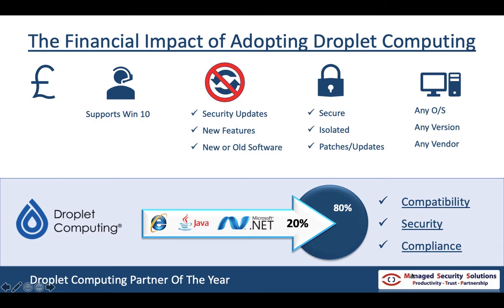Now, droplet computing isn't only a client-side solution. Droplet computing also addresses the same challenges on server side. There are 2 editions of Droplet, a client edition and a server edition.